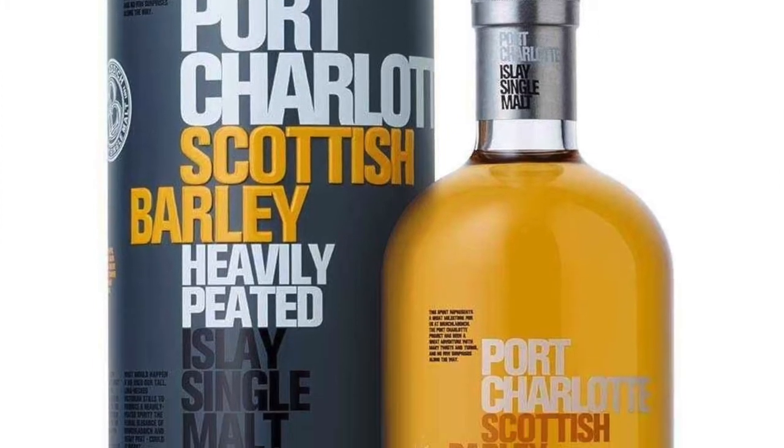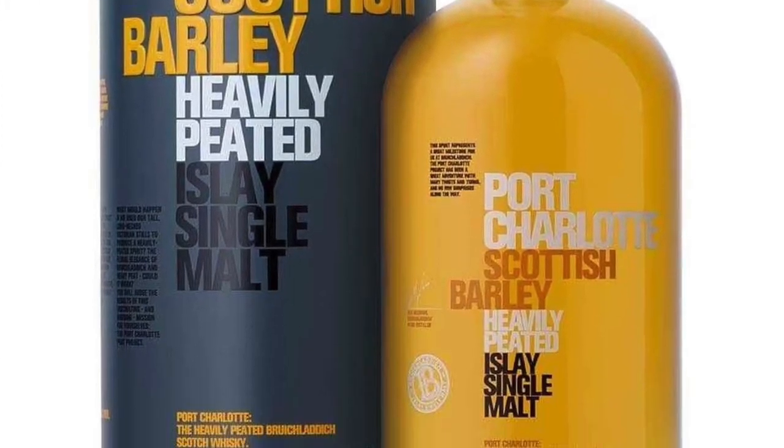Bruichladdich also makes Port Charlotte. If you see Port Charlotte on a Bruichladdich, that means it's heavily peated. If you just see the Bruichladdich, then it's going to be non-peated. They're also the makers of Octomore, which is the super heavily peated, super overrated, and super overpriced.